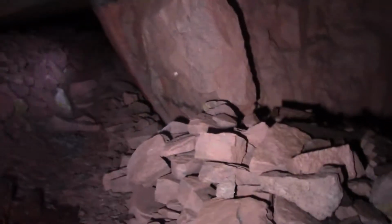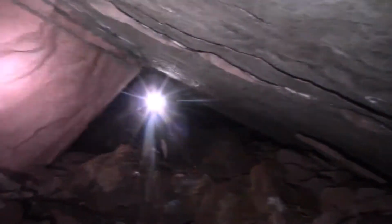Coming back in to this section. You can see there's lots of timber supports, hoist cable, stacked rock walls. This is where they had minecart rails. Very unusual to see a hoist cable in here this size.